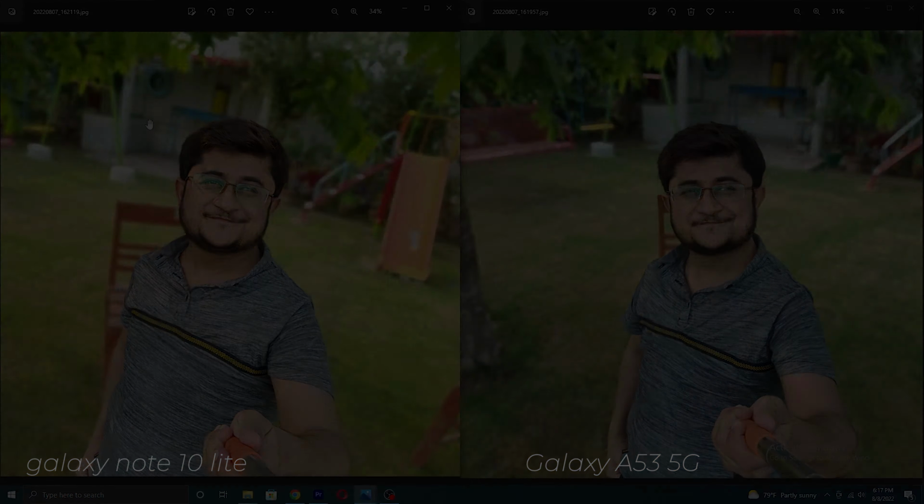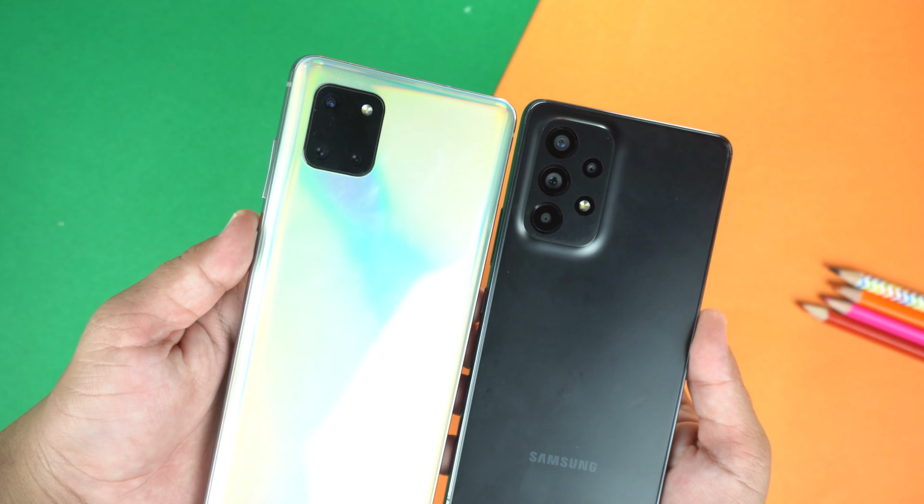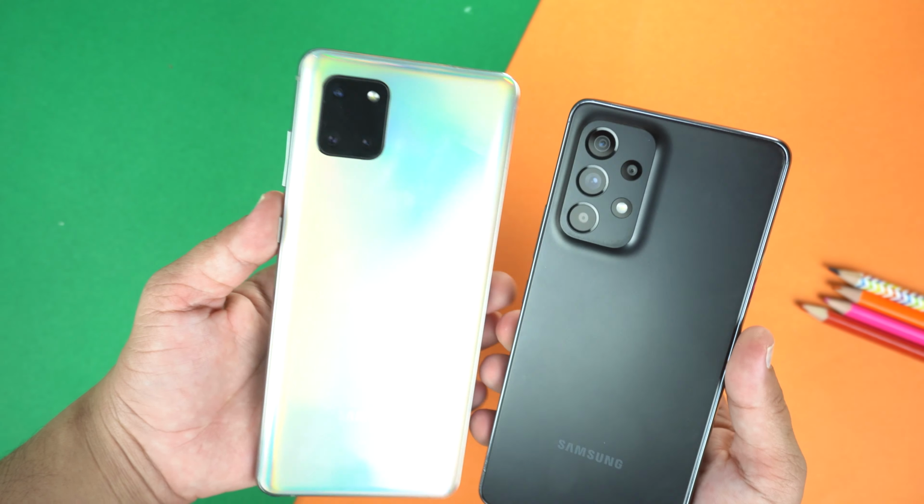So if you prefer a good camera with good performance, then go for the Galaxy Note 10 Lite. But at the end, this is my opinion. You can disagree with that and you can put your thoughts in the comments below.